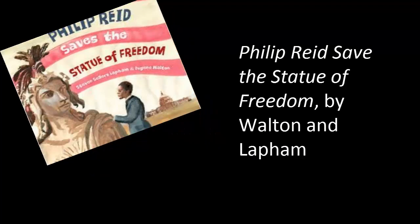First, Philip Reed Saves the Statue of Freedom by Walton and Lapham is the true story of plantation slave Philip Reed, who was recruited by tradesmen and finally the U.S. government to leave his plantation life and work on crafting and maintaining a sculpture known as the Freedom Sculpture.